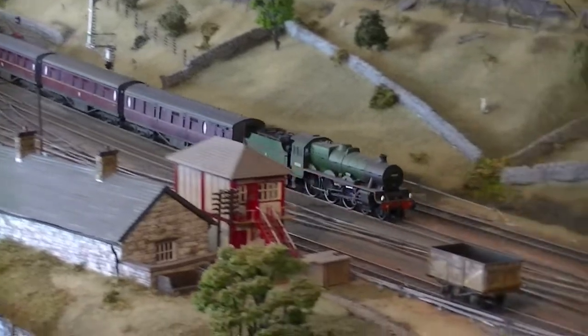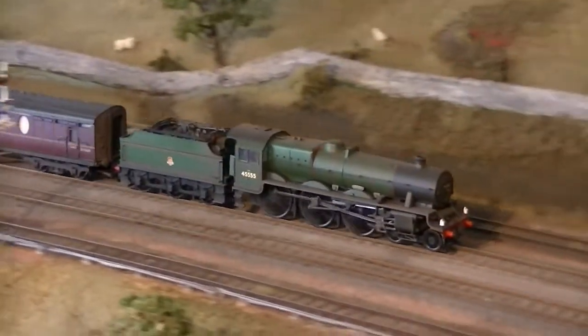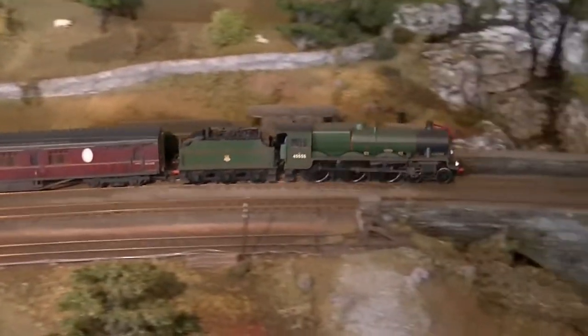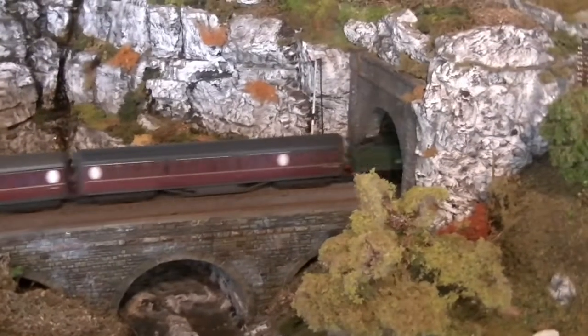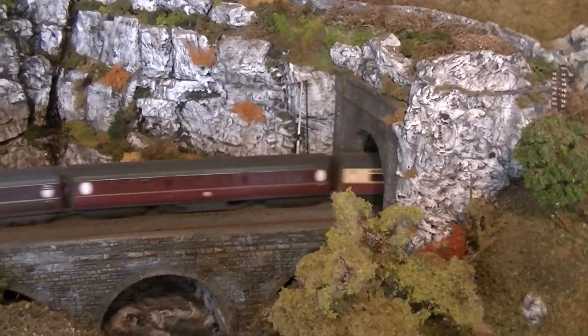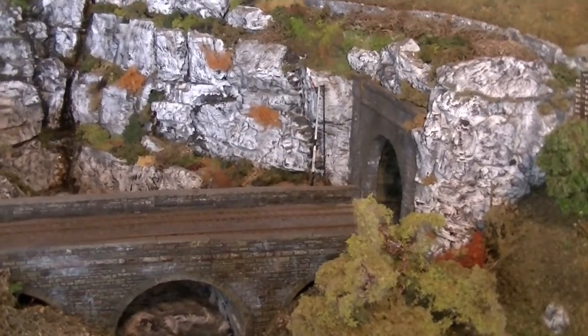And the Jubilees will remain one of my all-time favourites. It was one of these I first took the number of when I started train spotting, so it's got a special place. 45629 Straits Settlements, which of course I do have a model of.